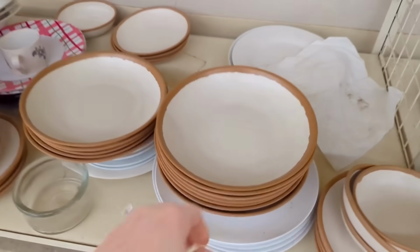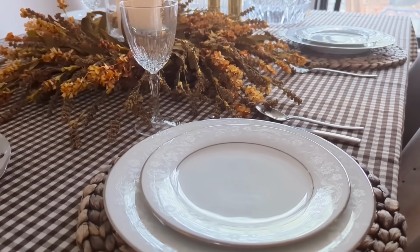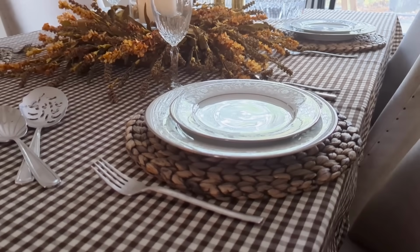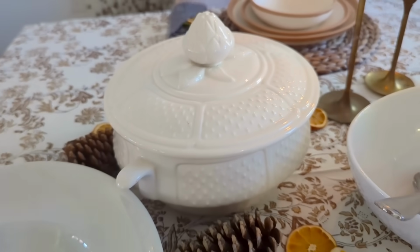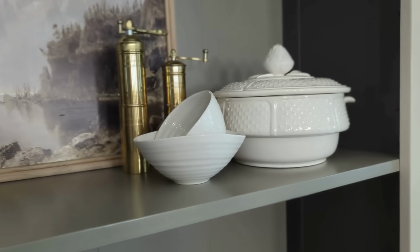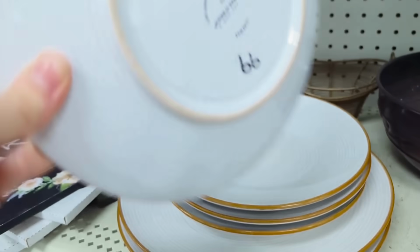Number 7, quality dining ware. We can also often find vintage china or stoneware that has a muted neutral color palette and a simple, elegant design, like this set. Think plain white or maybe cream plates, bowls, or serving pieces with subtle textures. These items can elevate your table setting without drawing too much attention.